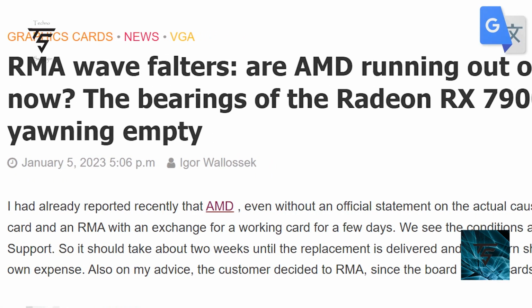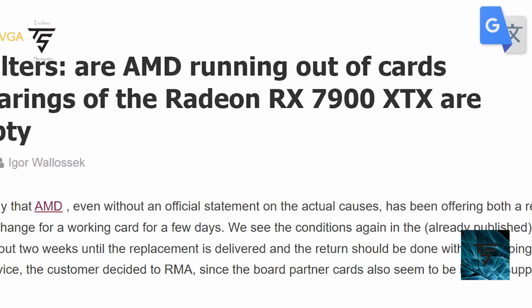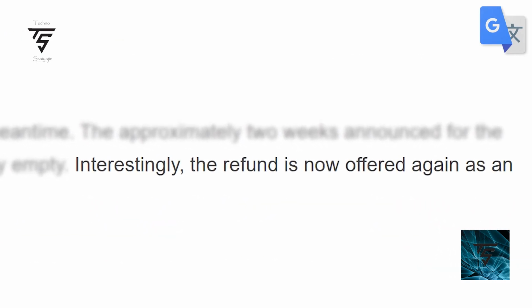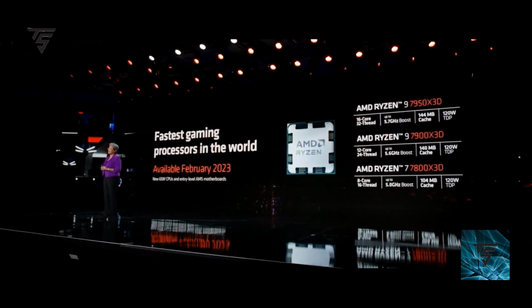So according to him, the issue is related to only a small batch of the cards, and it's indeed a vapor chamber issue. And you can get a refund, or you can take a replacement for the graphics card if you contact support, which is a nice thing to see. At least they are doing it, which is nice.